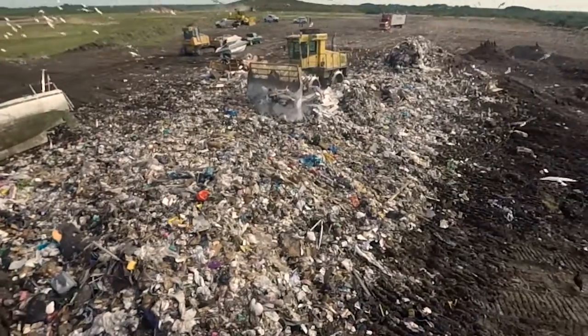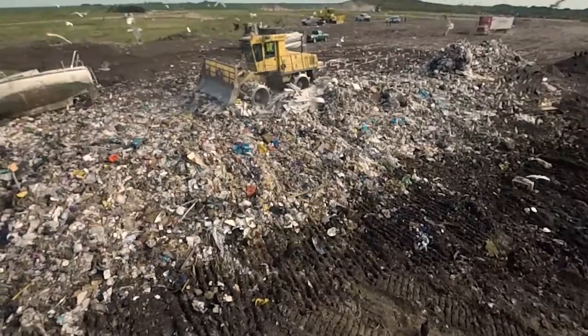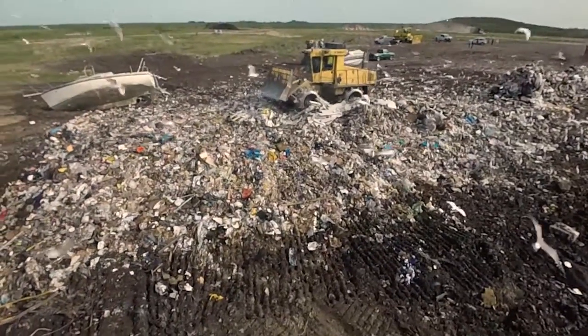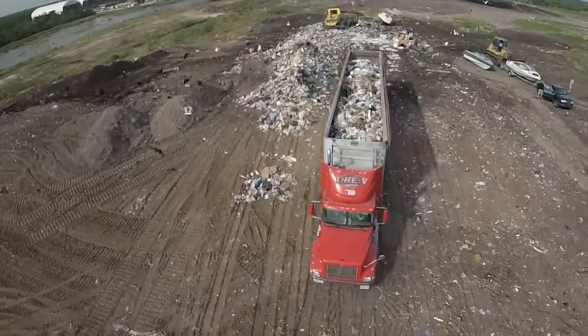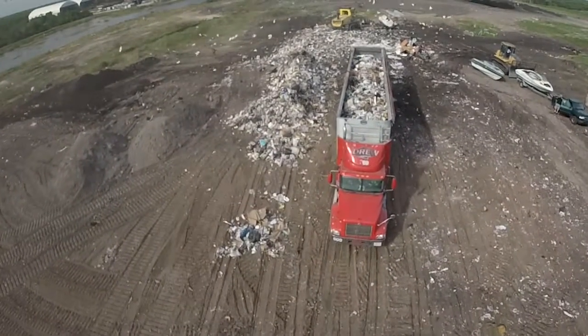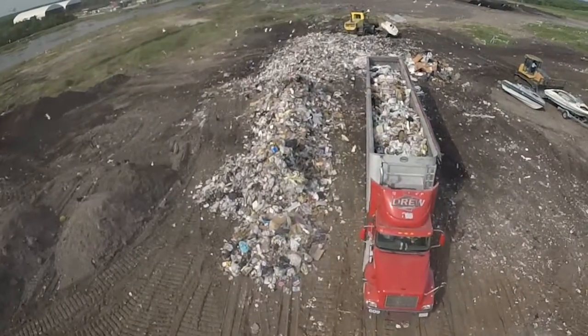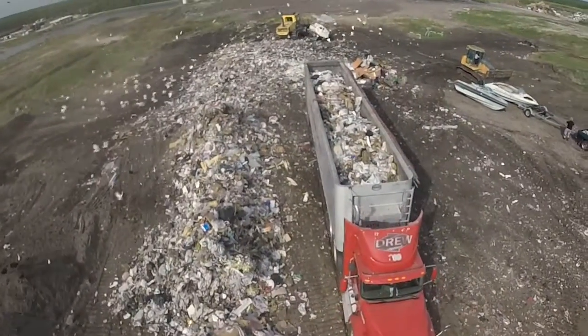So now we're up here at what we would call the top of the landfill. Tell me a little bit about what's going on. We actually call this the working phase, and this is the location where all the trash from Charlotte County is brought to, and then it's compacted, and at the end of the day it's covered with dirt that keeps all the animals out from eating the garbage.